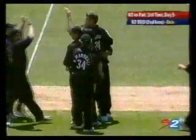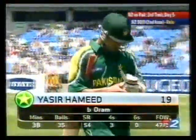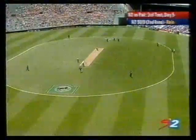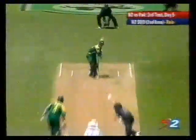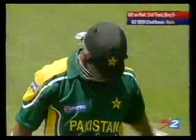What New Zealand needed, to come back quickly, and Oram has provided it. Through the gate of Yasser Hamid. Crucial blow. And that's out. He's a happy man. Yasser Hamid goes for 19, 47 for 1. Bowled him too, so Cairns has gone through. He's happy, he's back in the game. And New Zealand have pulled this back brilliantly.